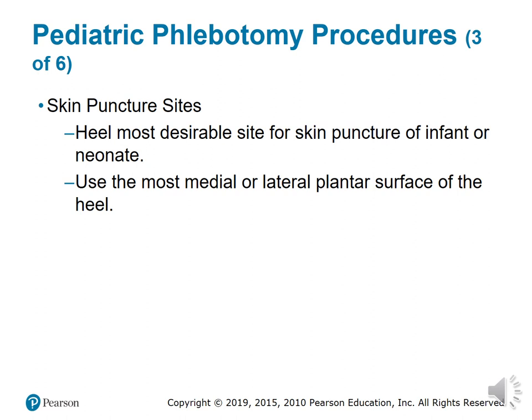When we're doing a skin puncture, heel sticks are more desirable on infants or neonates than a finger stick because their fingers are so tiny and they're balled up. Babies keep their hands in a fist, and it's hard to get a finger to come out of that tight little fist. Most babies don't start relaxing their hands until they're older. When they're neonates or newborns, their hands stay in a constant fist like they're ready to punch you out. And believe it or not, some of those little hands hurt when they fling them.